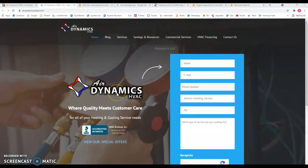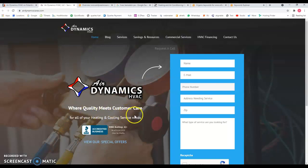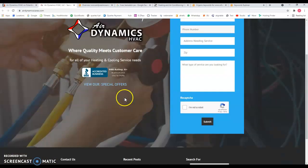One of the things that I have to strongly suggest is to add more relevant content, especially on the homepage, because this is where you are going to have all the information as much as possible so Google can start picking specific keywords that you want to target. So right here I have the home page and it's pretty much just a contact form, and that's it. It doesn't tell me what you guys do, so that's one of the things.